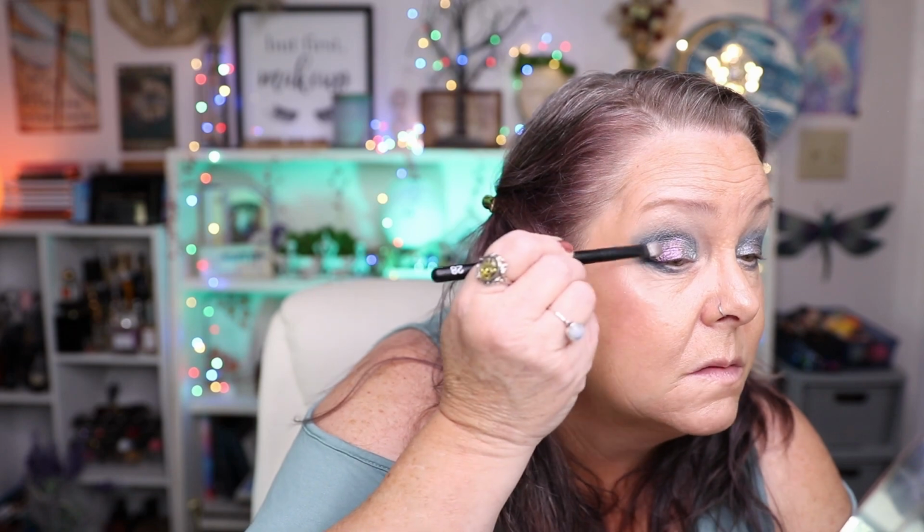That as well is like a cream. And I'm just going to blend that up into Ghost Ray. That's a very unique formula that blends out very nice. Just making sure that I blend those two together well. I really like the formula of those shadows.